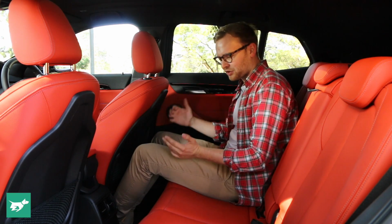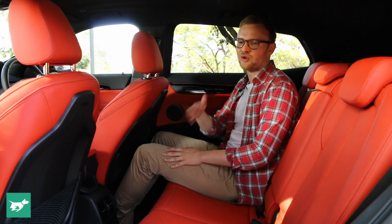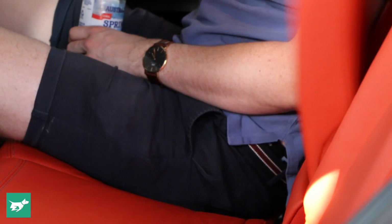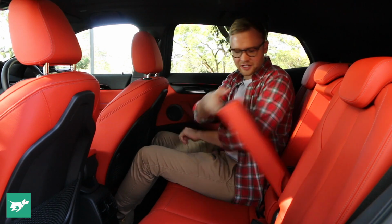In terms of fitting 3 people, 3 kids will be fine because the hump in the floor is nice and low. 3 adults will struggle because it is still a small car. You've got some amenities. There's a flip down armrest with cup holders in the middle there.